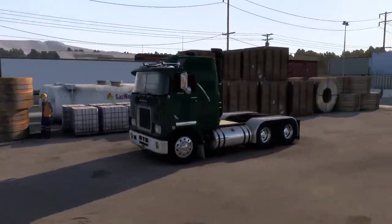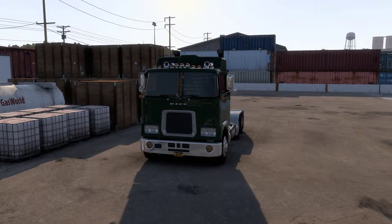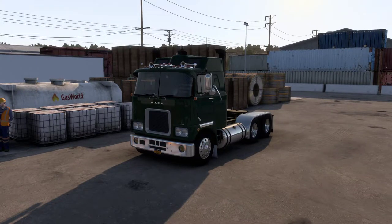So guys, let me know what you think about the MACK. This is a MACK F700. I got this off of modsites.com for ATS.